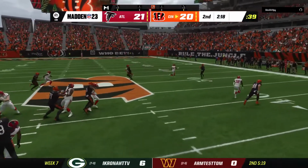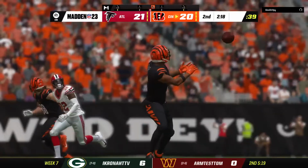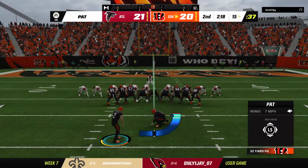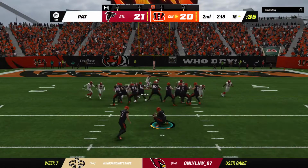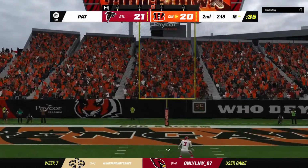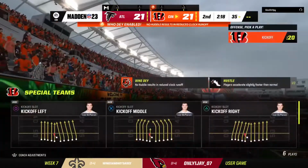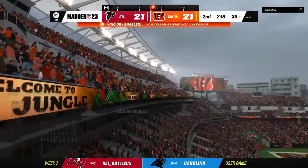Had the option to hand that one off or run it himself, but instead a really easy quick pass. I like the way they made a decisive decision and got it right to the receiver. One move later, he's in the end zone. Extra point by McPherson, up and good. We've got a tie game here, the back and forth first half.